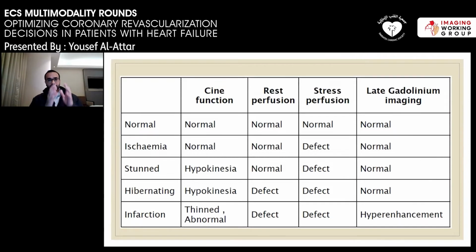This is the table I use. Again, we study the cine images, as I showed you. We study the perfusion at rest and stress and compare them, and then we study the late GAD imaging. So normal myocardium, everything is normal. In ischemic myocardium, the wall motion is normal. There's no perfusion defect at rest, but it appears on stress and has no late GAD. In a stunned myocardium, there is hypokinesia with normal perfusion at rest, but a defect on stress, and again, no fibrosis.